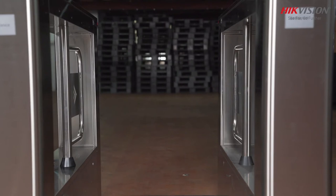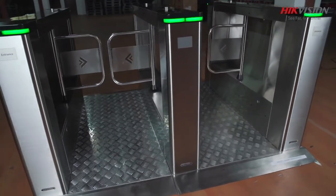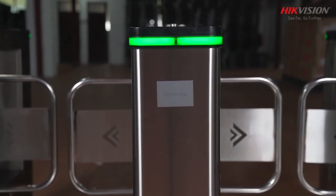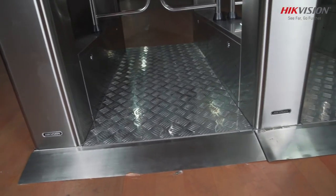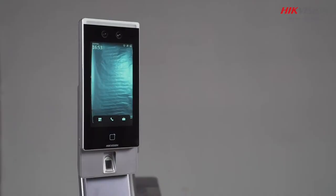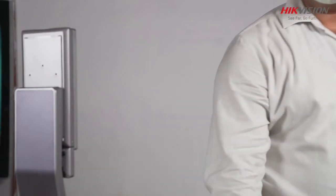The swing barrier has an option to customize audio content. For valid passing, we can set the duration. The swing barrier has a selectable mode for remaining open or closed. It comes with a complete solution with a mounting base, so customers do not have to do any civil work on the floor for barrier mounting. Hikvision Swing Barrier Turnstile offers an extensive solution to ensure public safety during the pandemic.